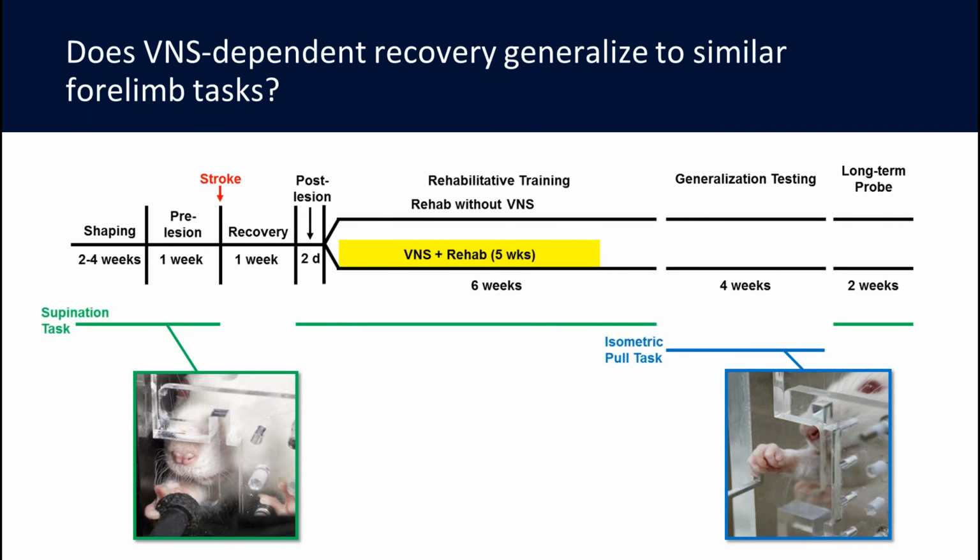similar study, but in this case, instead of using the isometric pull task, we used the supination task, where we trained animals on the task over the course of a couple weeks. We induced a cortical ischemic stroke. We allowed them to recover for 1 week, and then we brought them back and delivered VNS and rehab with the isometric pull task over the course of 6 weeks. At the end of that time, we switched them over to the isometric pull task, so they've never performed this task before. They weren't pre-trained on this task, and we simply assessed their performance on that task over the course of 4 weeks. And then we did sort of a long-term follow-up where we switched them back over to the supination task for an additional 2 weeks.